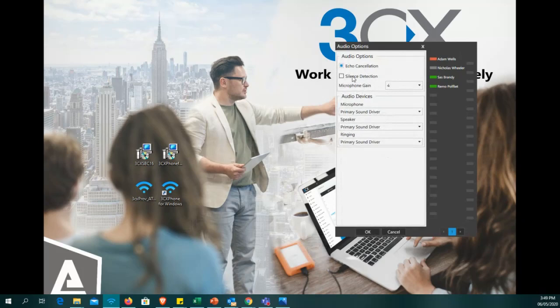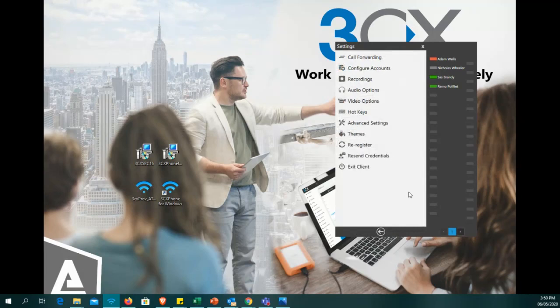Audio options. If you have a problem with audio, this is where you can set it up: default microphone, speaker, and ringing. So you have options. If the person you're calling hears you very low, you can adjust this microphone gain to a higher level. And if they think it's too loud, you can just lower it down. You can also enable echo cancellation, which is enabled by default. What else?